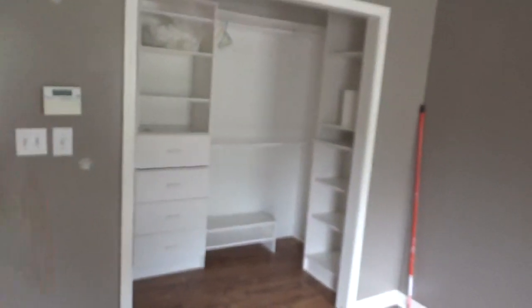So if you wonder why, let's go through. So this is the master bedroom. They had the folding doors there. Those are gone. As you can see, we painted the ceiling. Yes, we painted the ceiling. Still got some spots, because I did this room at night, so there's still a couple of spots that I need to touch up.